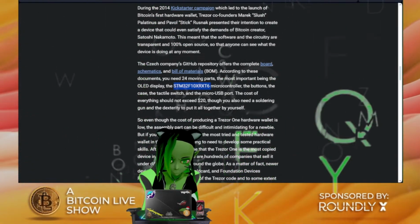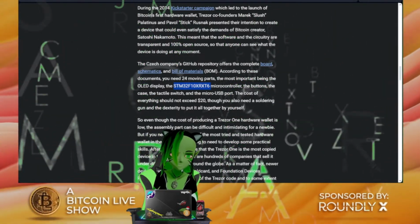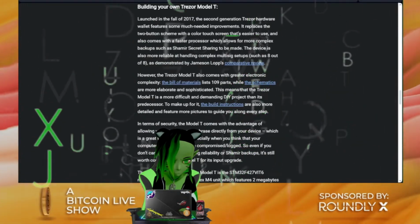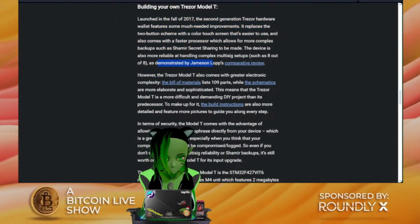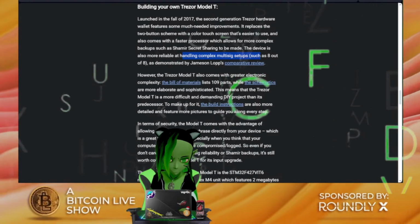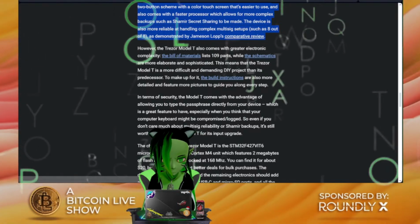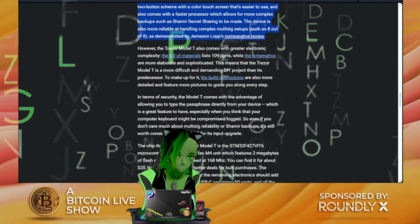STM32. Wow, someone paid attention to their homework when they built this article. And they're going to walk you through the steps. They're going to give you, in each part, they go to the experts. For example, this one is framed by Jameson Lopp's comparative review for this Model T. Okay, for this version. They give you the BOM, the bill of materials, they give you the schematics, and the build instructions list. So, nice.